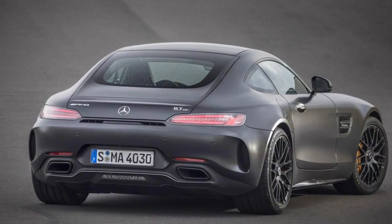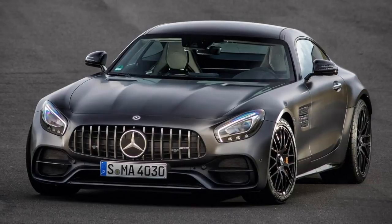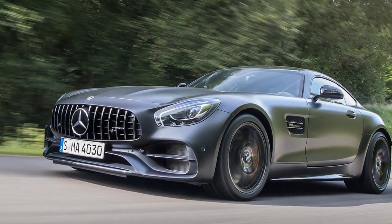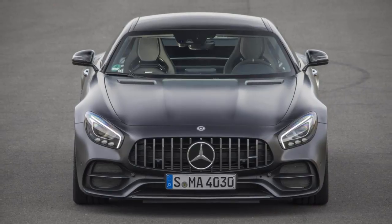While on paper they're clearly differentiated, when looking at the stats, you can also see that they're seemingly not that different. So is there really a discernible difference between them in reality? After driving the range in Germany, we can comfortably say yes. We can also tell you that the GTC is the version you want.